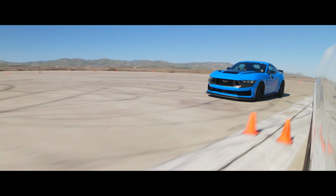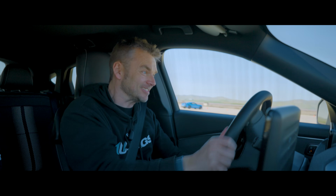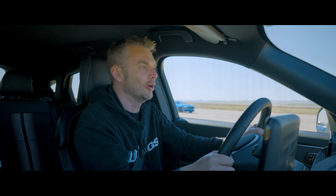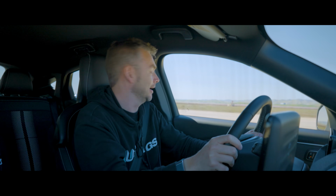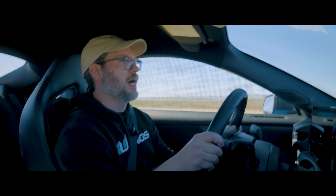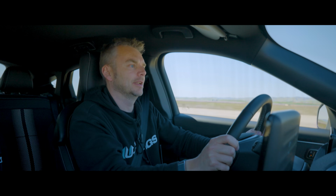Go for the brakes. Straighten it up, straighten it up. That's the way, use all the torque. I'm in the lead. Can he hold it? Now I'm lacking top end. He's gonna come. Mustang Mach-E. Oh. Man alive.